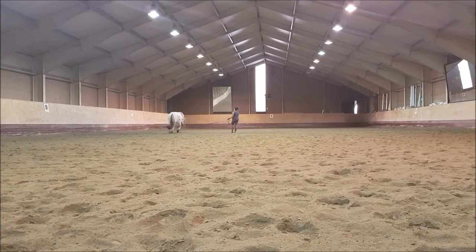Also, I feel the need to be sure that I'm not over bending him. He has a really, really large chest, and I do sometimes feel that if I bend him too much or ask for too much bend, he will have problems with actually moving forward. So remembering that if I bend him a little bit to the inside and ask him to step out with his hind, I also have to remember to let go and let him move forward.